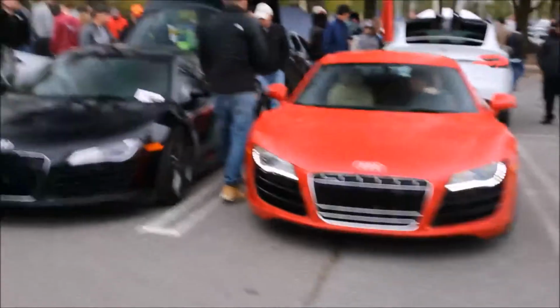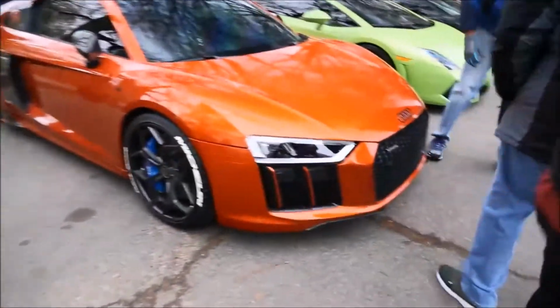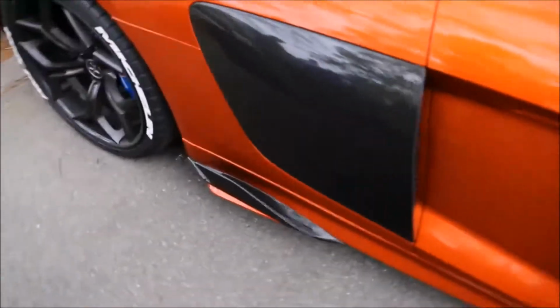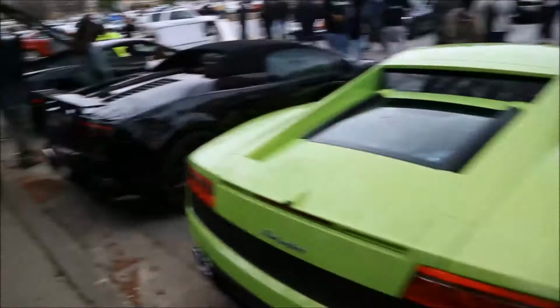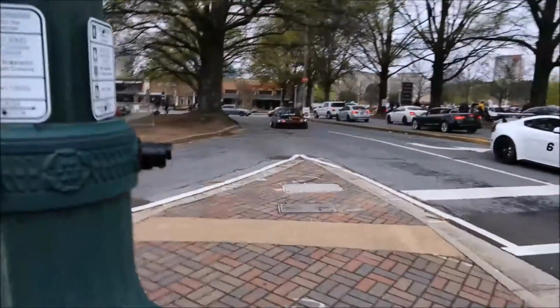Another R8 here, and another R8, and two more R8s. Well, this is one of the first new R8s I've actually seen customized a little bit. We've got the color here, tire stickers, carbon fiber, wheels, painted brake calipers, little pieces there. Barrel Adam. Got the Gyarado and the older. MSX over there. And drift car. Oh my God.